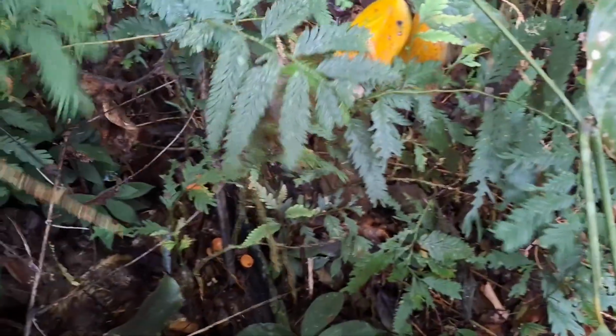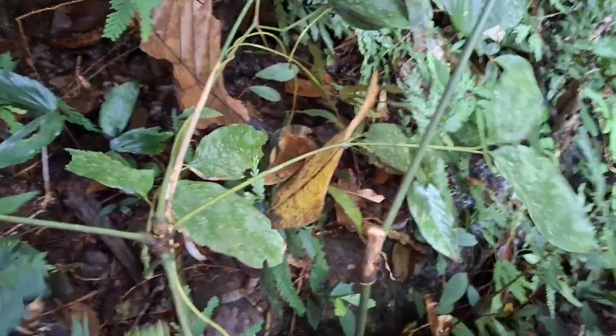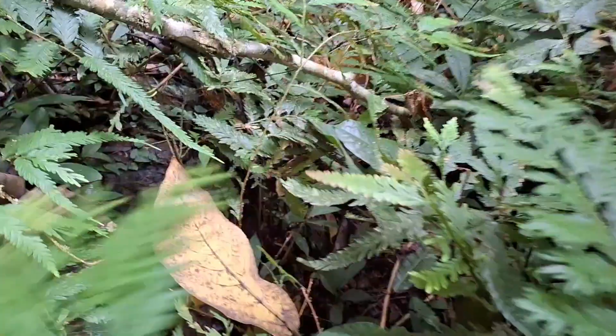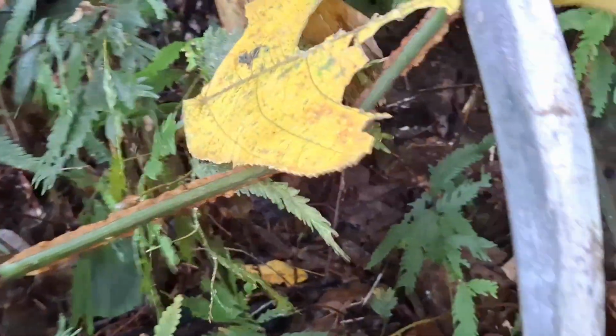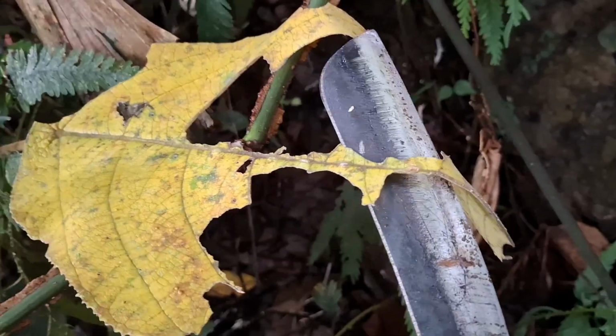Now we have to be careful, because even fallen dead leaves can punish you for weeks and months if you touch them. Here is one leaf. See? It's already, okay, I didn't get it. It's already yellowish brownish, covered with mold, but this will still hurt you. Here another one, half eaten by some insect, but the rest will still hurt you.